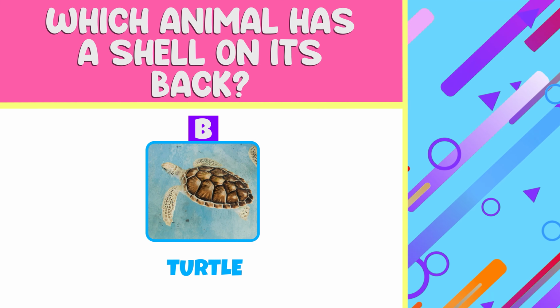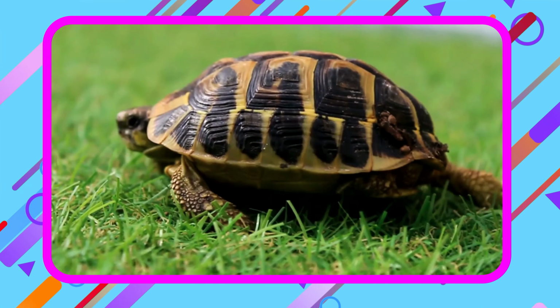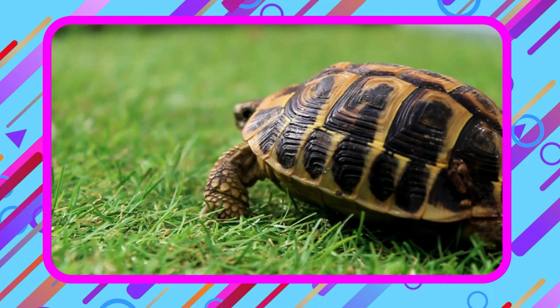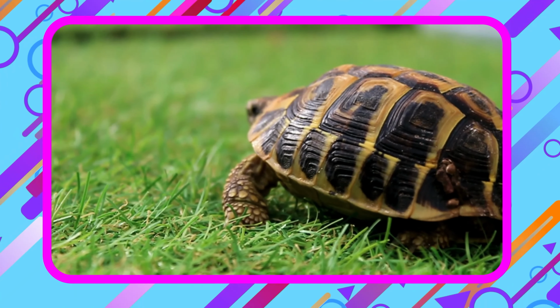It is option B, turtle. Turtle has a shell on its back. Turtles have hard shells to protect themselves. They can also swim in water and walk on land.